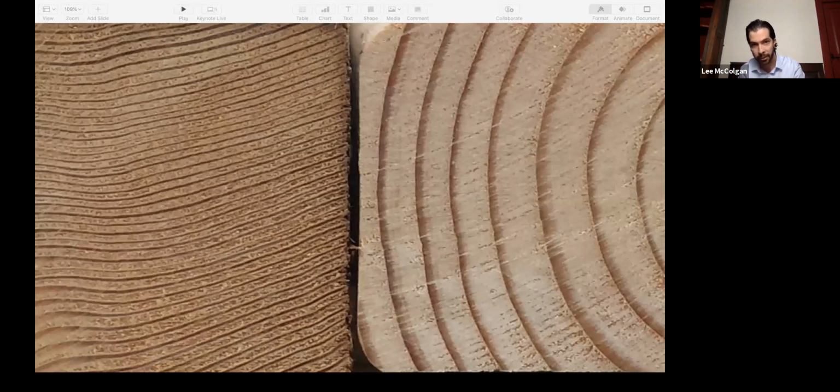And because of that slow growth, you get lumber that has a much higher specific gravity. That's how we measure density. It's very, very dense. And what that density means is it's structurally stronger. It's also going to be a lot harder for insects, powder post beetles and fungus to rot that away.